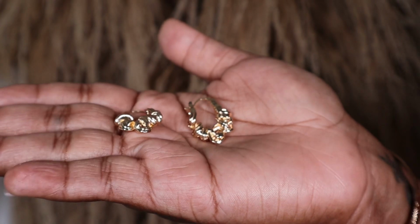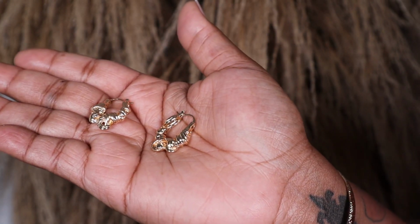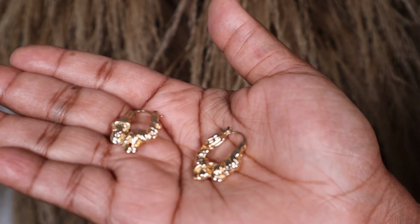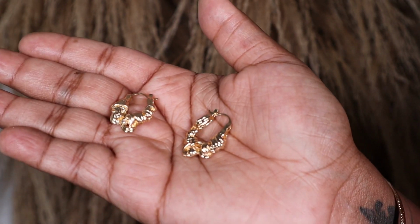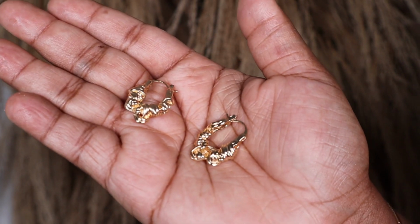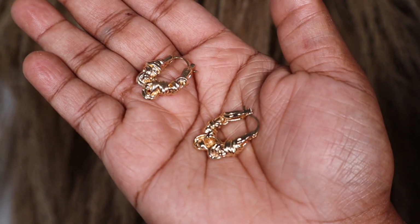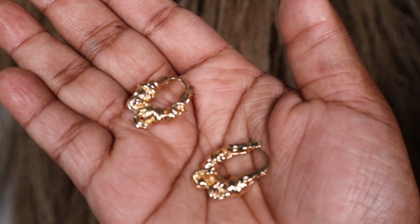So the next one, I call it a twist knot earring because it looks like it's twisted in a knot. So that's what I'm gonna call it. It's very cute, very non-statement, but it's giving that girl. For me, I would give it a 9 out of 10. Honestly, I didn't expect it to be so tiny, but it's still really cute. So I would give it a 9 out of 10.